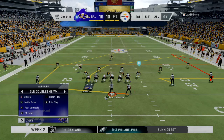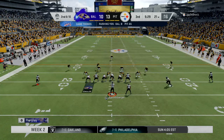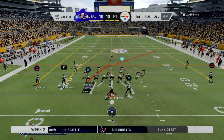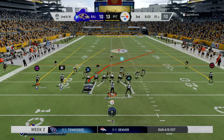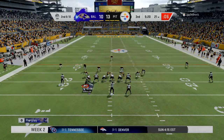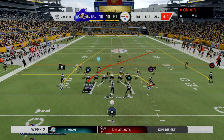Come on, let's go. Hey, alert. 6. Mike, middle. Right there. 56. Alert. Get that ball, D. Let's get that ball.